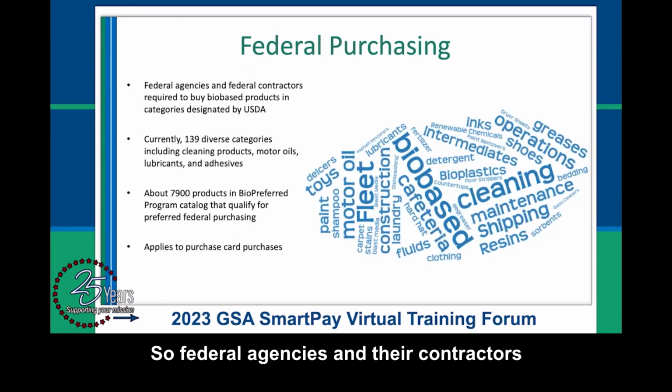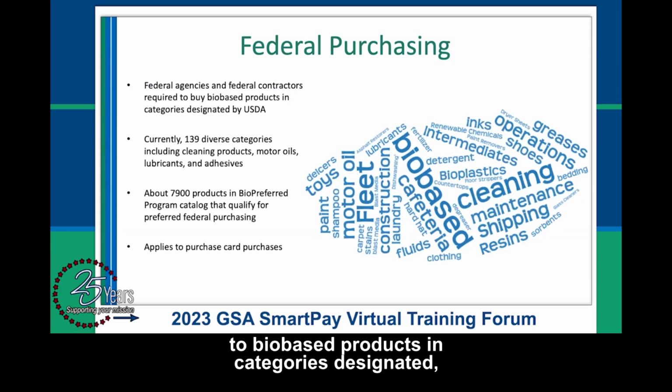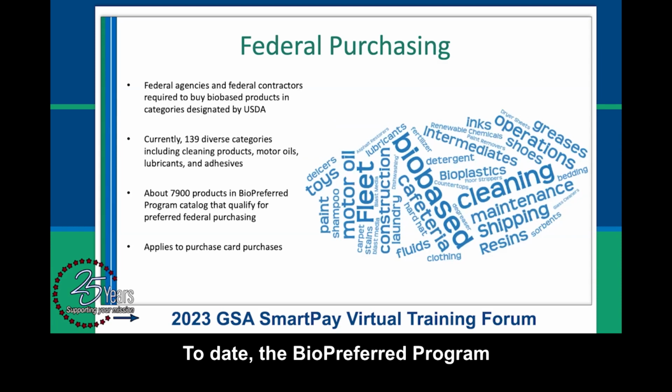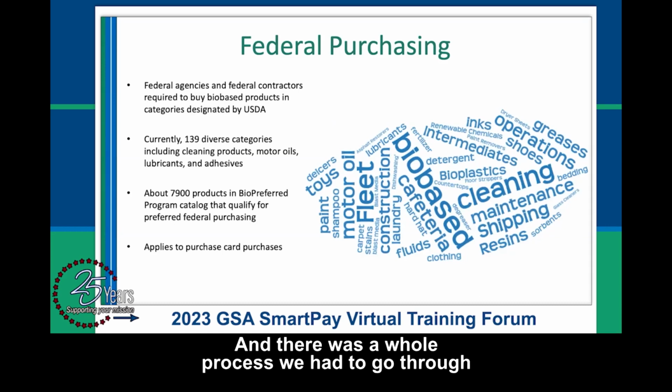So federal agencies and their contractors are required to give preference to bio-based products in categories designated, that was a word I used a minute ago, designated by USDA. To date, the BioPreferred program has designated 139 categories of products for preferred purchasing. And there was a whole process we had to go through to get that done.